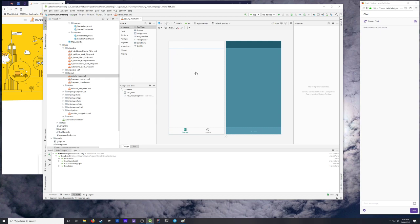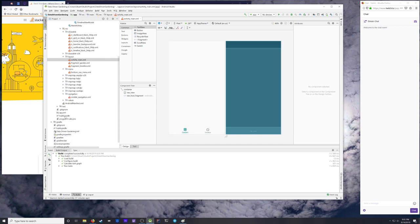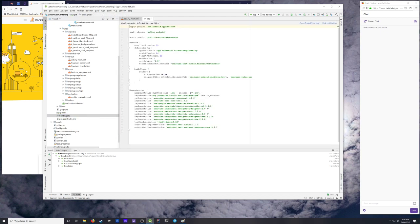We have the main activity, which is the host activity of everything. And one of the first things we'll want in here is the navigation architecture component. Which is there already. Right? Oh, okay. I have to update all of these. If there's one thing I can't stand, it's all of these things being out of date, especially when they're all stable. So let's get all of that up to date.